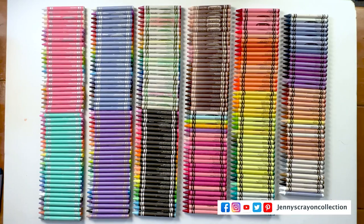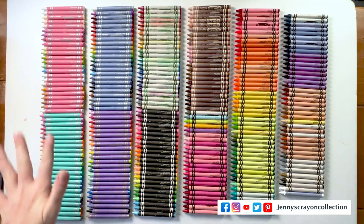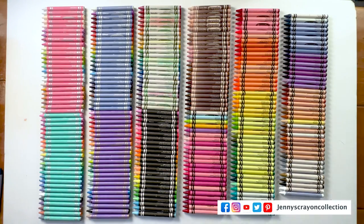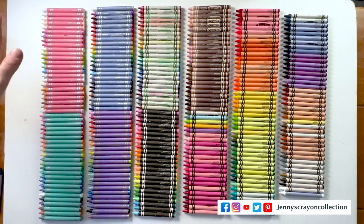All right, I've sorted these all. You'll have to bear with me because these ones are really hard to say because of the wrapper type they are on, so I will do my best. These all have to do with celebrations.